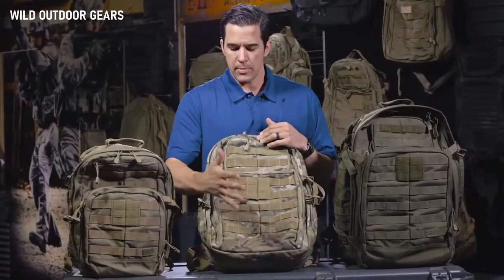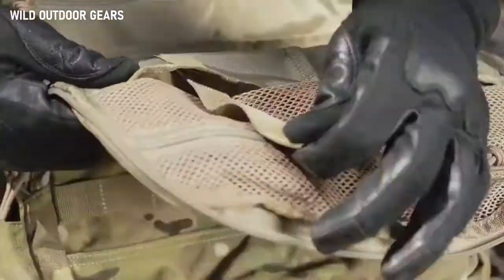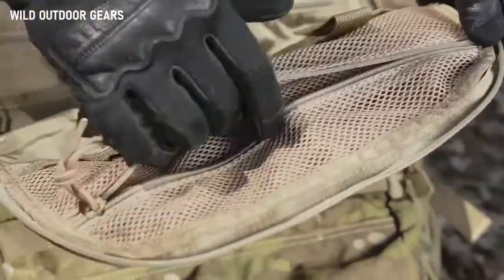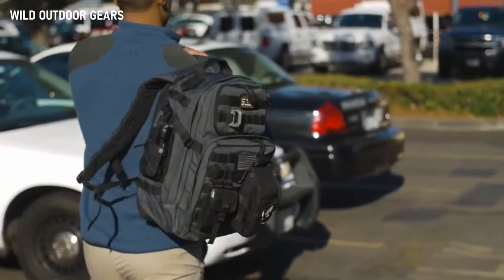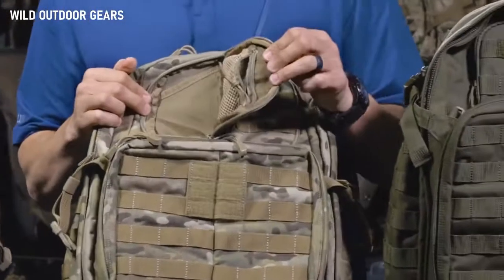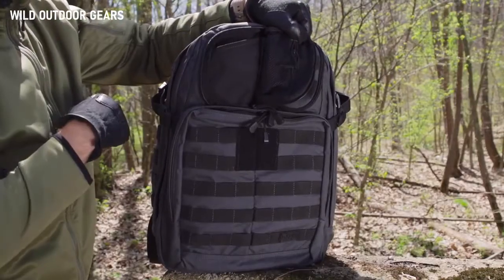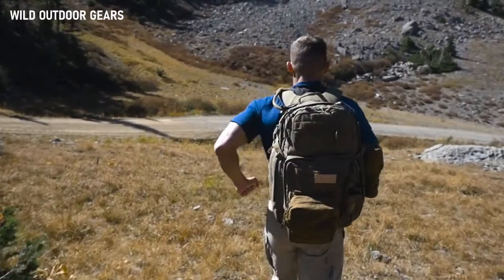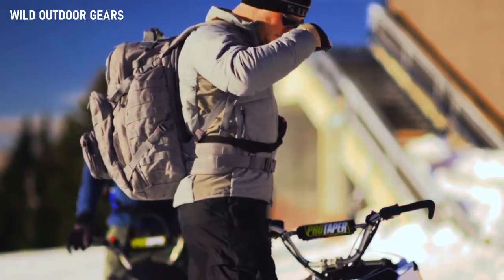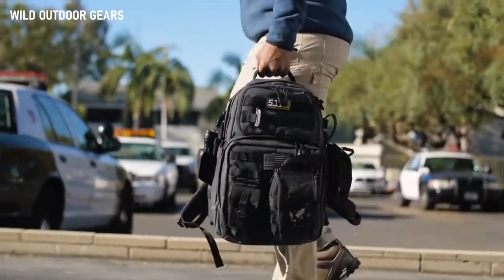You're going to get an accessory pouch up front. You're going to get a variety of places to store stuff and a variety of zip pockets across all three of these backpacks. Each backpack is going to offer you an ability to have another storage pouch. It's a small individual pocket that has a mesh pocket and just an open space for accessories. The biggest thing that's going to change across this line of backpacks is size. The 72 is going to offer you the most amount of space per pouch per zippered pocket. It's going to come down a little bit on the 24, down a little bit more on the 12.